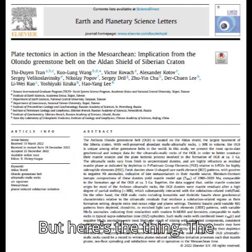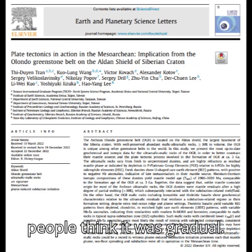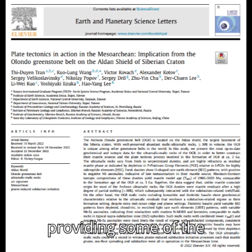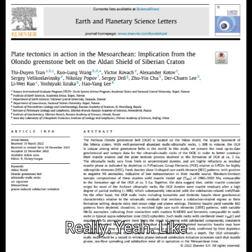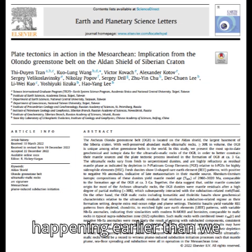Exactly. But here's the thing. The question of when plate tectonics started is a huge debate in geology. Some people think it was gradual, others think it started much earlier. The Olondo greenstone belt is providing some of the earliest evidence we have for this process happening, potentially changing our whole understanding of how Earth's crust evolved. Wow, so plate tectonics happening earlier than we thought.